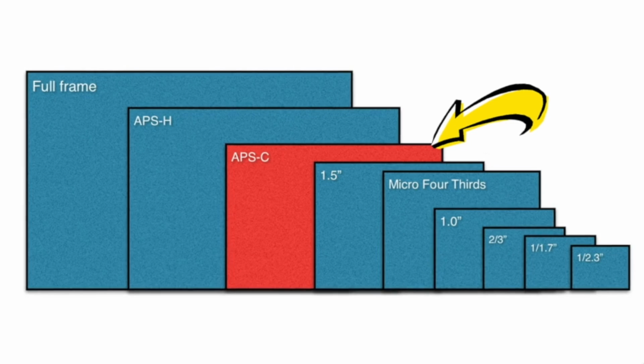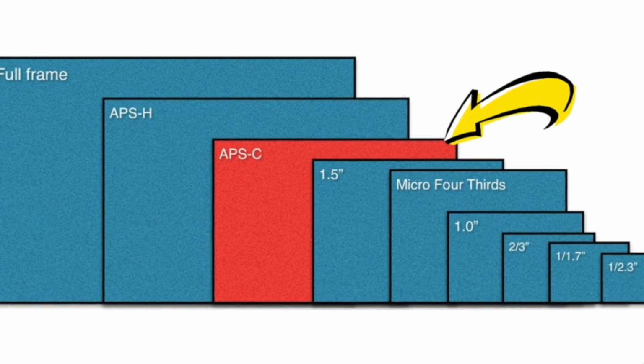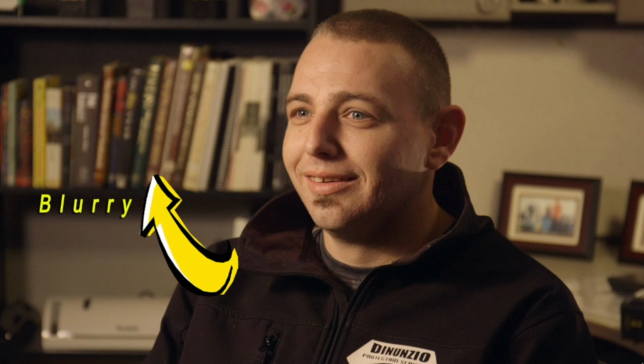This camera also offers an APS-C sensor. What that means is that it's going to have a much bigger sensor than, say, a Micro Four Thirds camera, which we'll talk about next. When you have a bigger sensor, you can achieve a more shallow depth of field without trying. You're going to utilize more of that glass that you have because the sensor is going to utilize more of the lens.